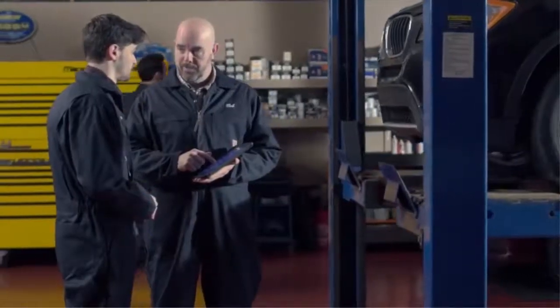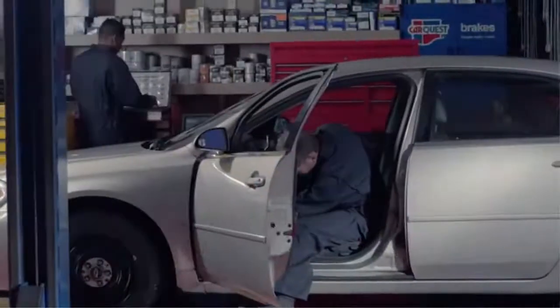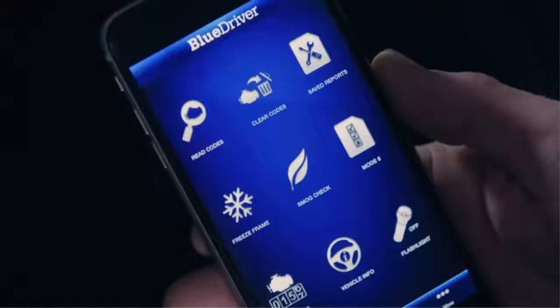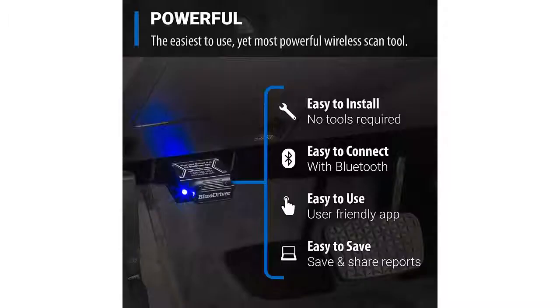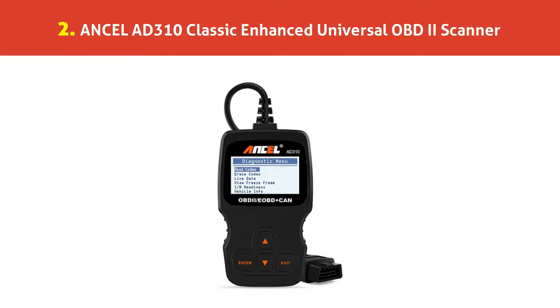Live data, view live data and monitor your vehicle's health in real time. Configure the data sources, customize your view with various displays and colors, and log and export live data as a file. BlueDriver is proudly American-owned and is the OBD2 diagnostic scan tool trusted by professional mechanics and developed and supported by professional engineers.